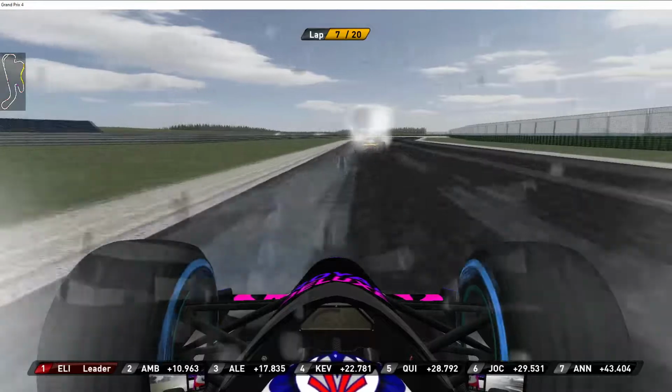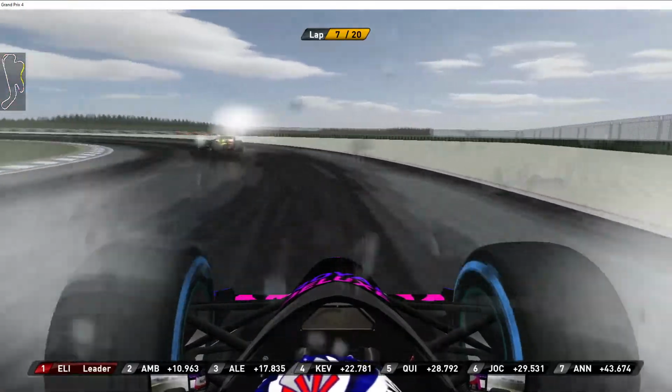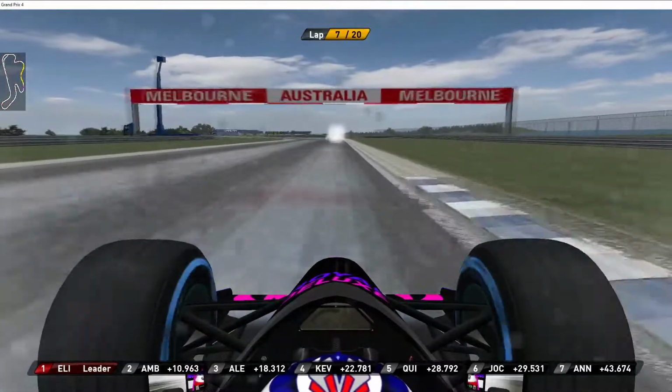Quinn on the wide line, but I guess that's just the line they're taking. It gives you a better exit. It definitely does. But unless you're behind. Yeah, well, some people see it as an invitation if the car in front takes a wide line. Yeah.